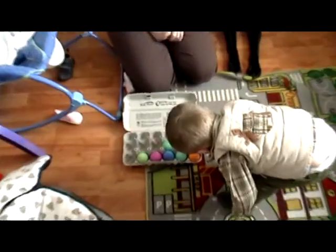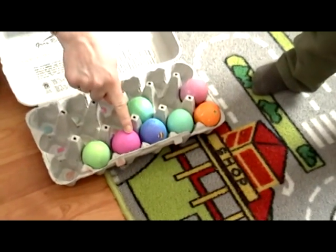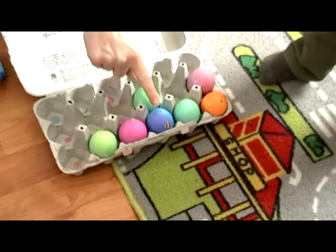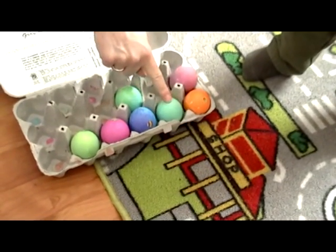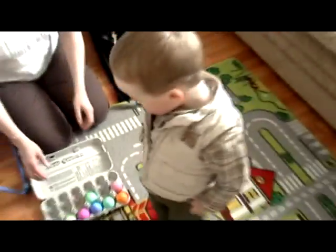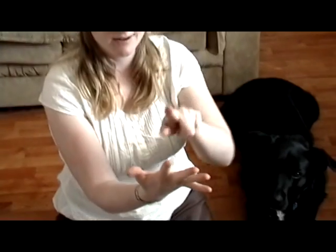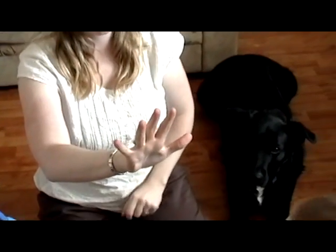So how many eggs so far do we have? Can you count them, London? 1, 2, 3, 4, 5. Here, I'll help you. Ready? You count. 1, 2, 3, 4, 5, 6, 7. That's right. 7 eggs, and we need 12. So we need 9, 10, 11, 12. 5 more eggs to go.